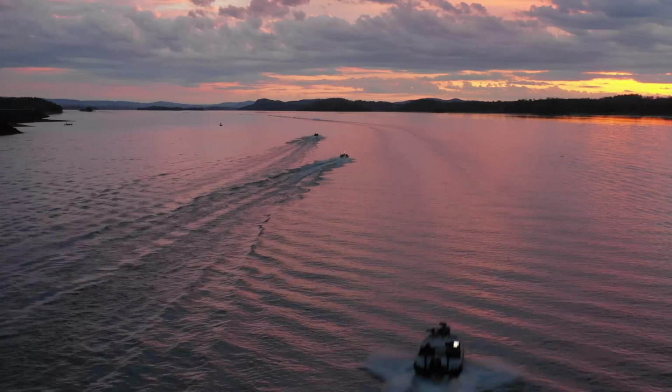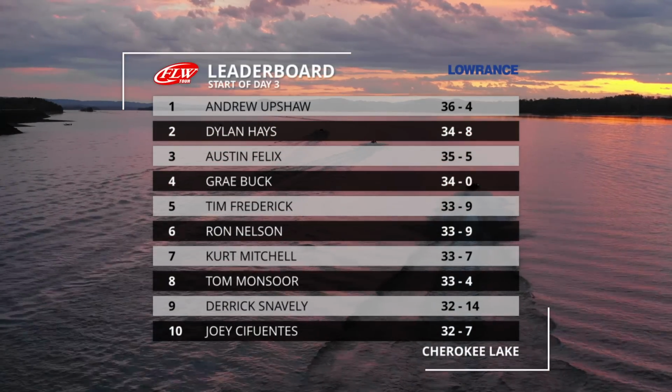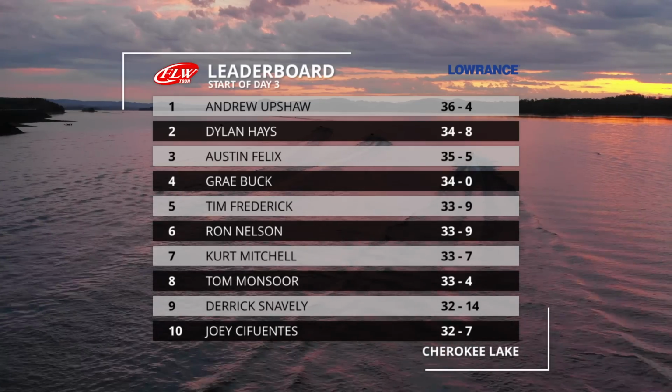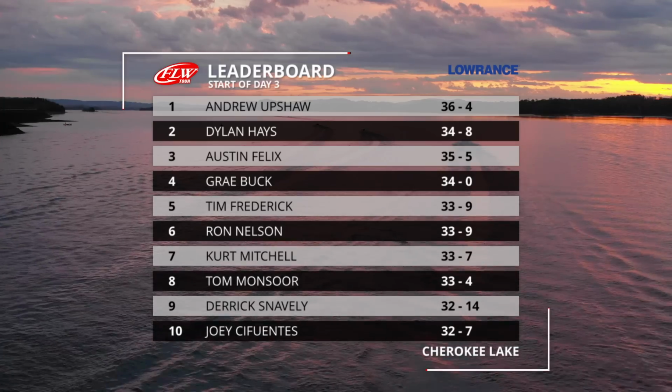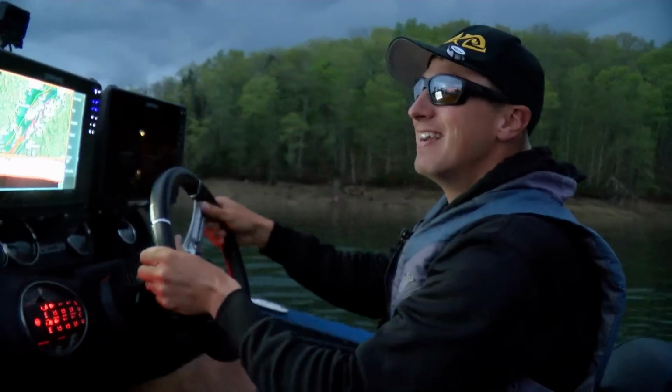Now, after 2 days of non-stop fishing action, our field of 163 anglers was cut down to 30. And to start day 3, it was absolutely beautiful, ideal conditions out there. The fishermen were ready to get it started, and so were the bass. Go time, guys, let's get this.